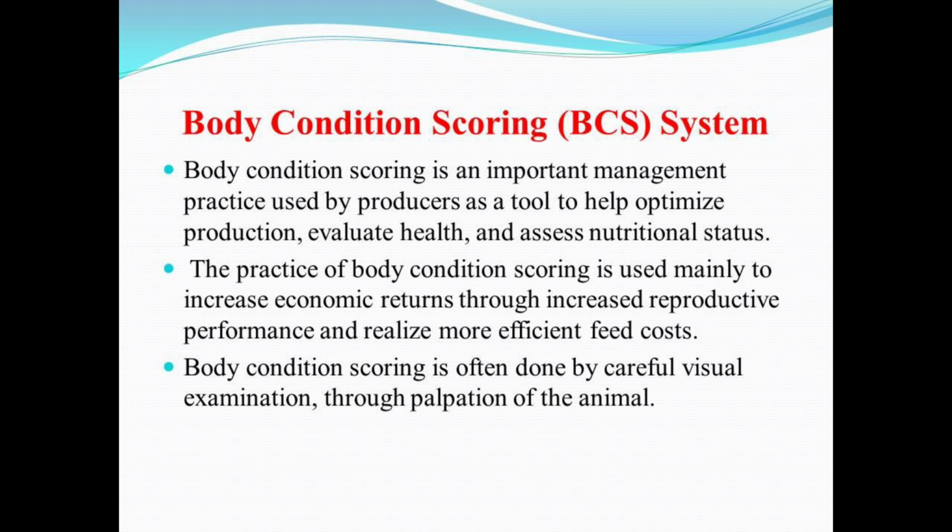Now the BCS comes into play, as it helps the producer make strategic changes in the livestock farm, which helps him or her decide the proper nutritional requirement of each animal, and somehow cut down the feed cost, which will ultimately increase the overall performance and the economic benefits from the farm.